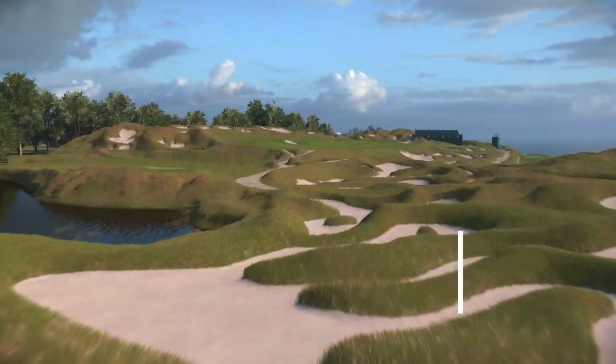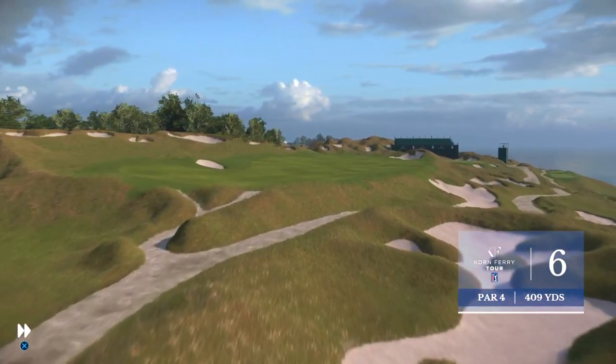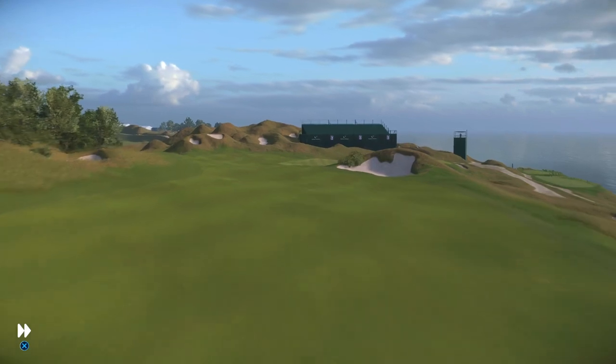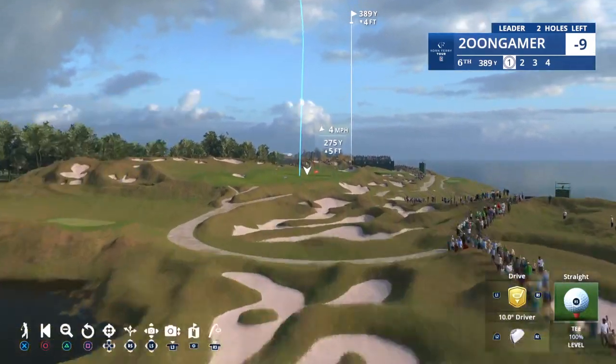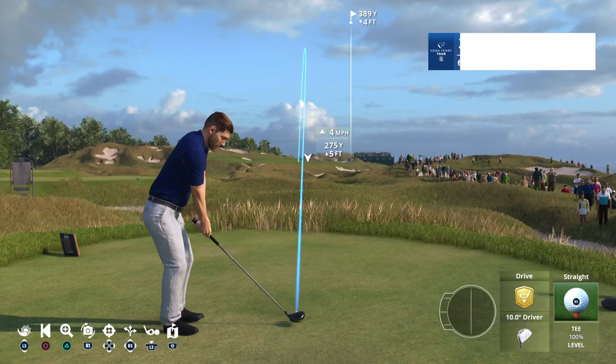Another scenic view off the tee. It's a 409-yard par four. Yeah, the hole is well bunkered around the 300-yard mark. Ideally, you want to have that tee shot just short of that. Then it's not too hard a second shot. Okay, doesn't look too difficult a par four. That doesn't mean it can't go wrong, obviously.